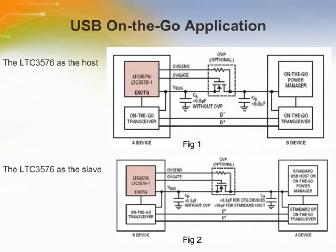When 2 on-the-go devices are connected, one will be the A device and the other will be the B device, depending on whether the device is connected to a micro A or micro B plug. The A device provides power to the B device and starts as the host. Figure 1 shows an on-the-go device using the LTC3576 acting as the A device. Additional capacitance can be placed on the V-bus pin of the LTC3576 when using the overvoltage protection circuit.